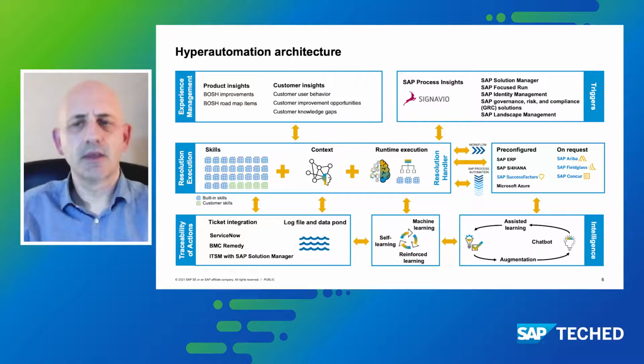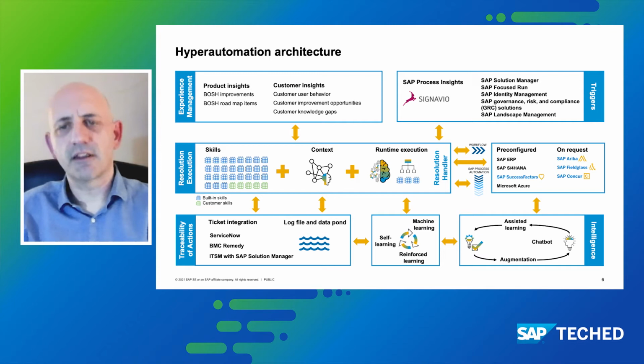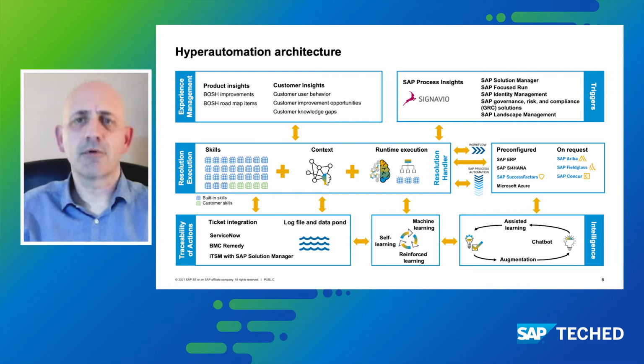But when we move over to the right-hand side of the middle here, this is how we interact with the different products that would be available. So we have standard content for ERP and S/4HANA, as well as some solutions in SuccessFactors. Microsoft Azure is another example where we can understand what's going on from a cloud resource perspective, giving operators insights as to their status, being able to restart them, resize them, all of those typical day-to-day operations that they may be needing to do. We can extend this to other applications in the SAP Cloud or other products as the content builds out.